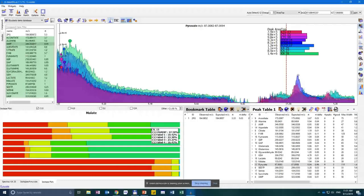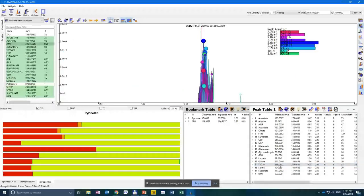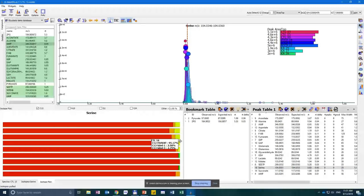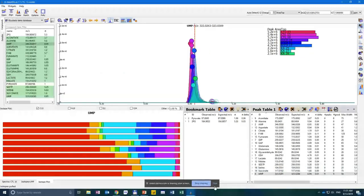Okay, so here's another one, pyruvate. Again, we have to change it to a different assignment and just delete the old one. Again, everything is done very quickly, just using intuitive shortcuts or buttons. And once we're finished with that, which we are, so far I have all the assignments made, and it took me just a few minutes, including essentially going through each assignment and correcting them.